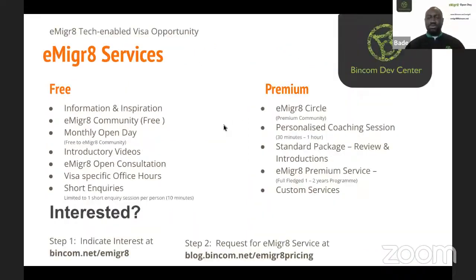And we do a lot of things for free at eMigr8. We run a freemium service, meaning that we do some things free, and then we do some things at a premium as well. But we do a lot of things for free. And what we encourage people to do is start with the things that are available to you for free.